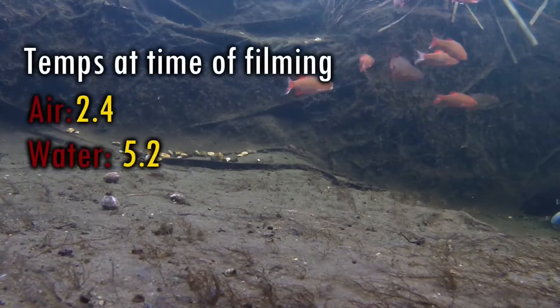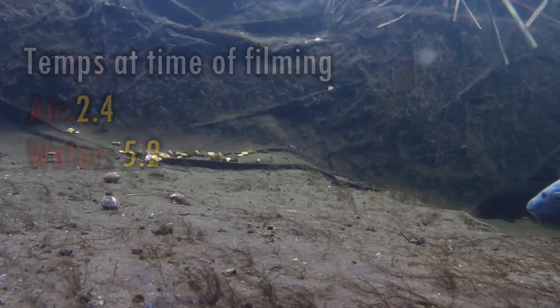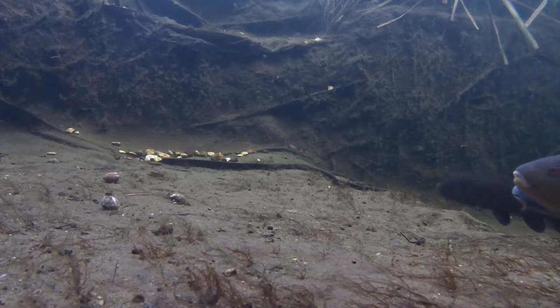The weather this week has continued to get colder, as has the water. I've not fed for a few days, but for one day I put the GoPro and then afterwards a small amount of wheat germ food into the pond.